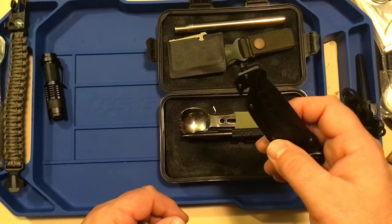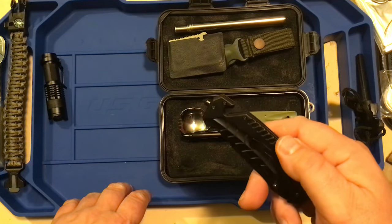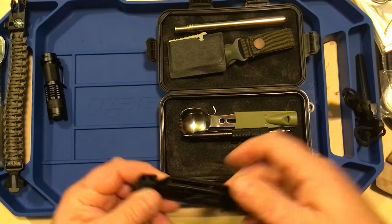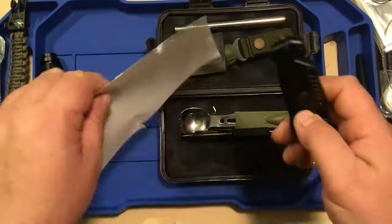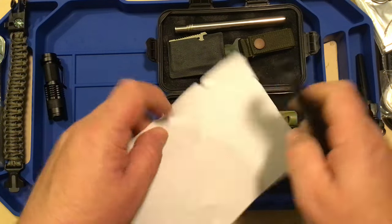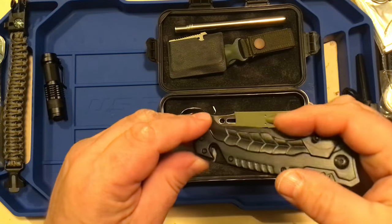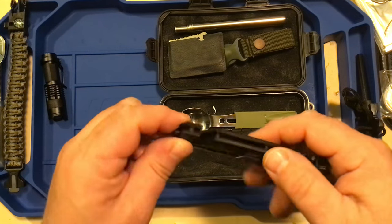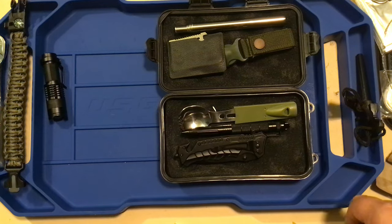The other thing I've always been curious about is this hook on here. Some people say this is for cutting your seatbelt or something like that. I don't know about that. I really don't. I've had really sharp knives that have that, and it doesn't do anything. I don't know what you're supposed to do with this. If I want to cut a piece of paper, how's it going to cut through a seatbelt? I see there's some sort of sharpened blade area in there or something. I don't know what it is.